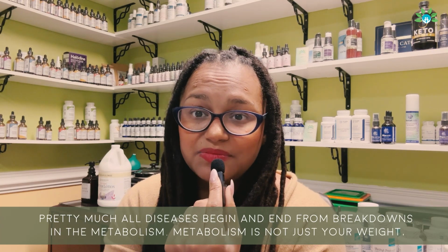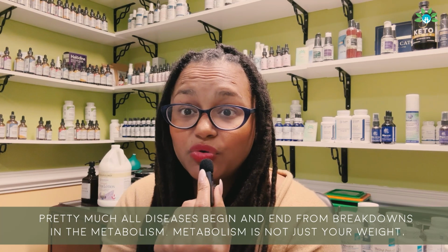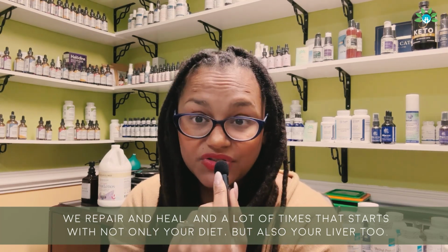Pretty much all diseases begin and end from breakdowns in the metabolism. Metabolism is not just your weight, it's all the chemical processes happening in your body. So we really want to make sure that we repair and heal, and a lot of times that starts with not only your diet, but also your liver.